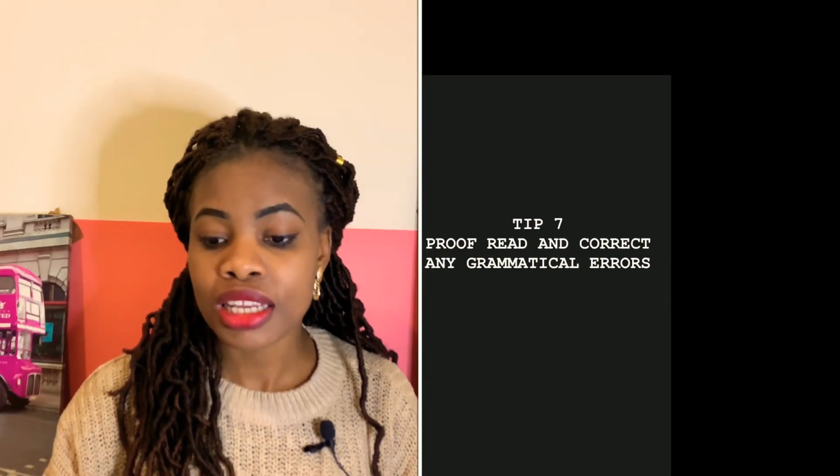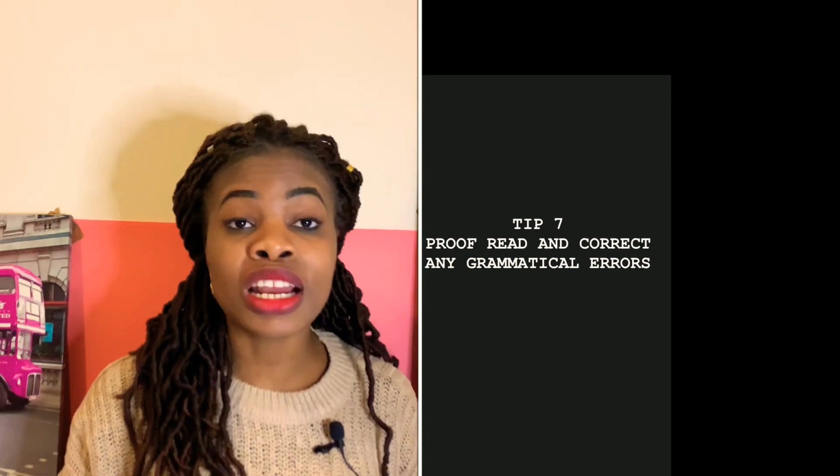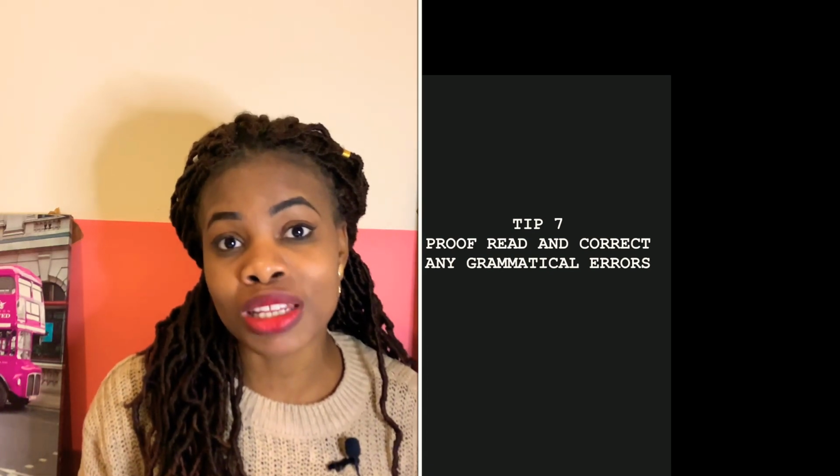I counted the words. I actually wrote exactly 170 words. So tip number 7, you need to go back and read your task again in order to correct any grammatical error you might have made during the writing. Tip number 8 is using IELTS Body to study. There are about 20 graphs, different types of graphs and diagram illustrations for you to use. So if you do all of that, it's not too much.